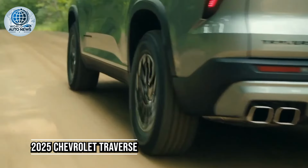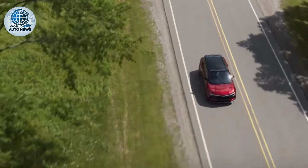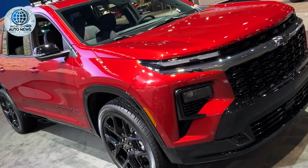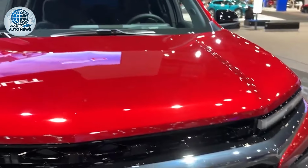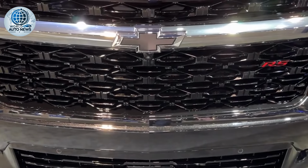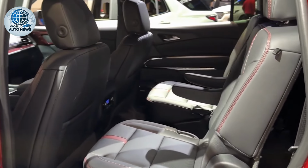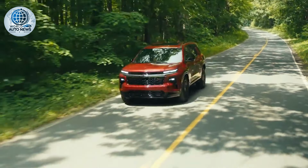2025 Chevrolet Traverse. If the Tahoe's too big but you're not ready to settle for a minivan, the all-new 2025 Chevy Traverse might be just what you need. The redesigned Traverse looks more rugged and modern, powered by a 2.5L four-cylinder turbo engine that delivers 328 horsepower. It offers a solid fuel efficiency of 20 mpg city and 27 mpg highway.